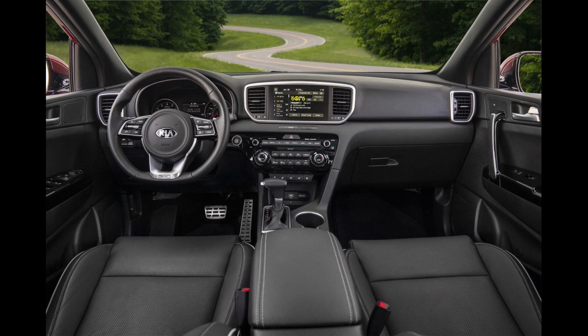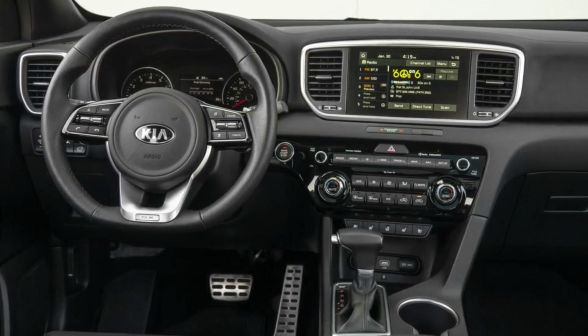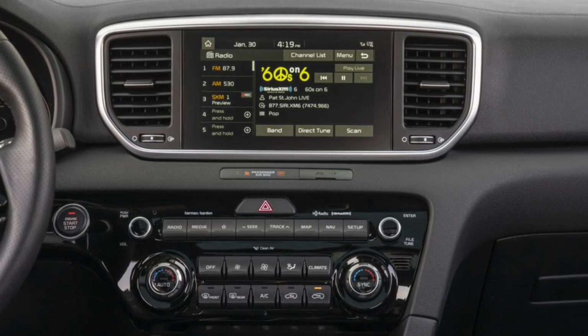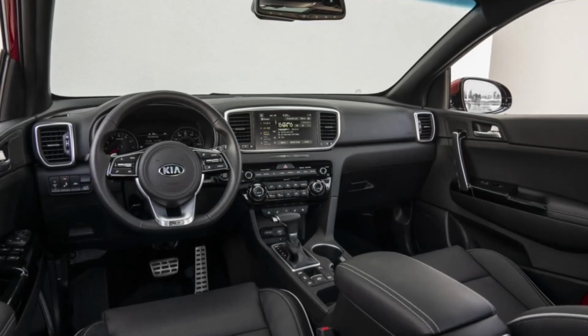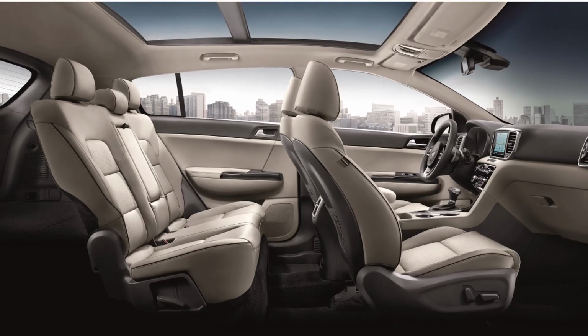Interior. I'm a big fan of Kia's interior layout. There are physical buttons for climate control. The central infotainment system is nicely integrated into the dash. It's also one of the better systems in the market in terms of speed and ease of use. There's a traditional gear selector.